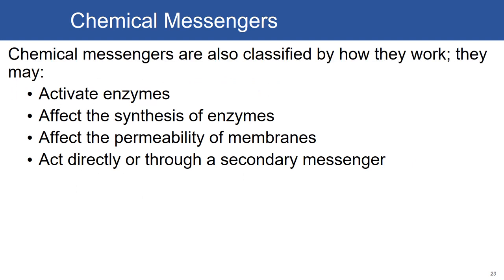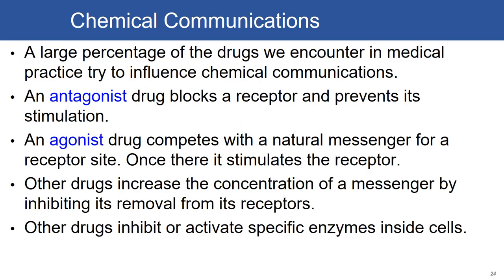Chemical messengers are also classified by how they work. They can activate enzymes, they can affect the synthesis of enzymes, they can affect the permeability of membranes, or they can act directly or through a second messenger. So they can do any number of things. There are all different kinds of mechanisms of action of chemical messengers.